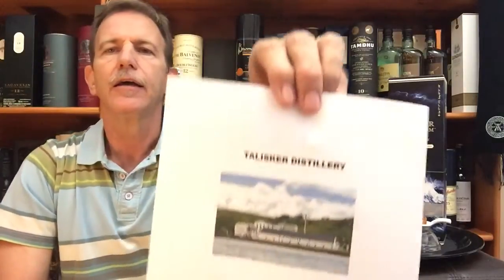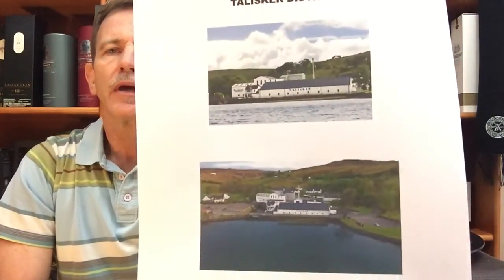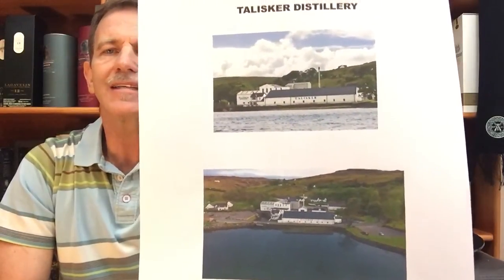A picturesque distillery. I've got a photo there just to give you an idea. And there is a bit of an aerial view of what the Talisker Distillery looks like. So this whiskey, I've poured my dram a little before I started the video. Let's see what it says.